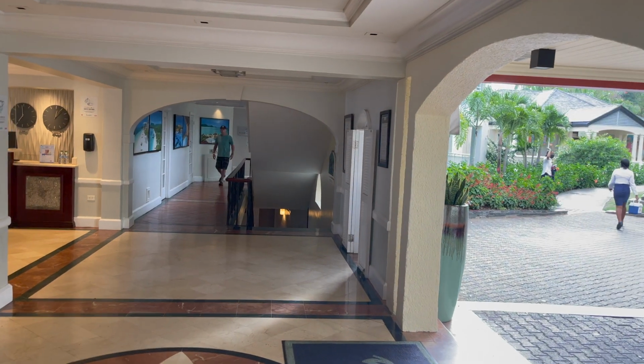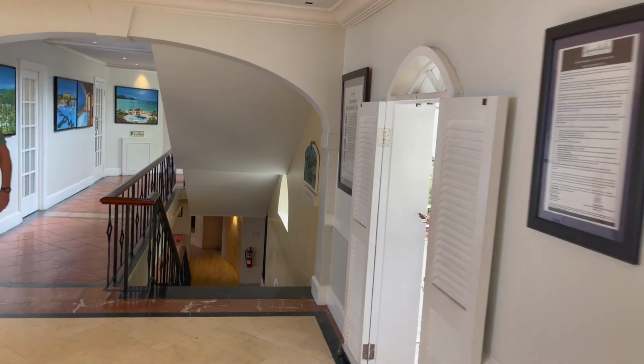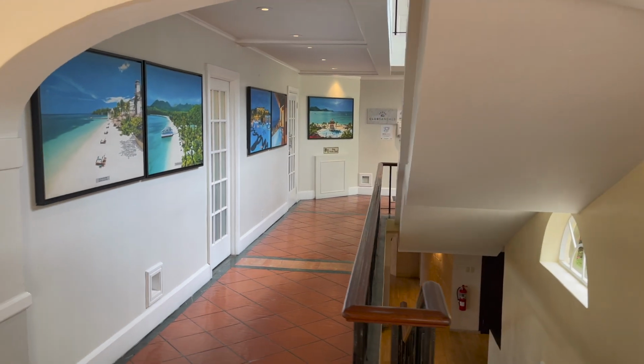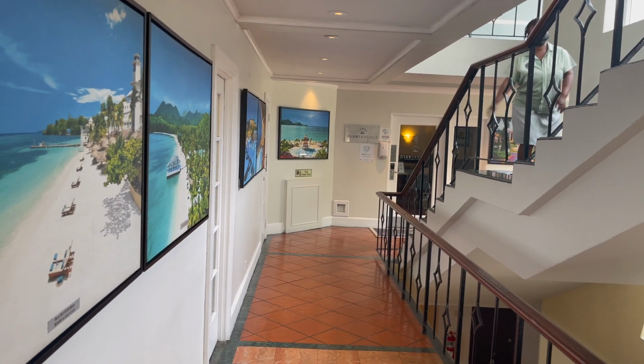And there's that other staircase that I mentioned, a way to access the lobby area. And if we were to go around here, another staircase up, which takes you up to the cricketers.